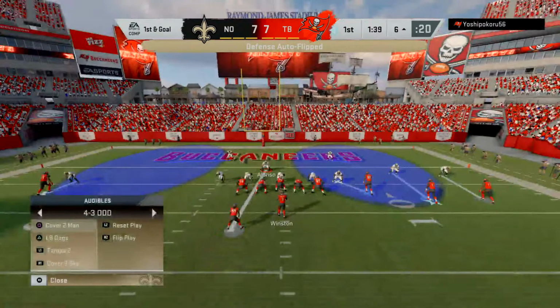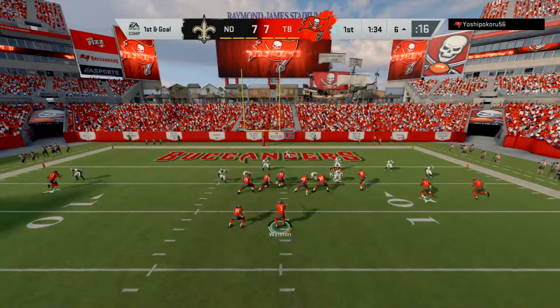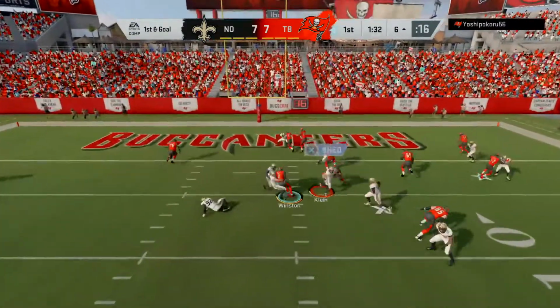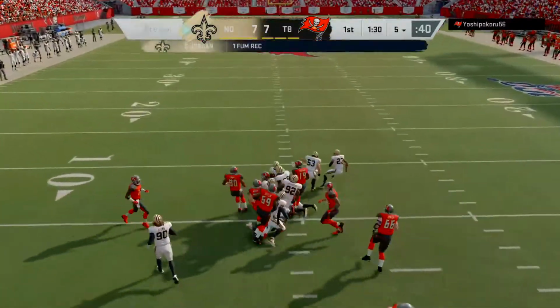Hey! Pick it up! Pick it up! Let's go! Step, and Winston lost the football. The Saints say they have it, and they do.